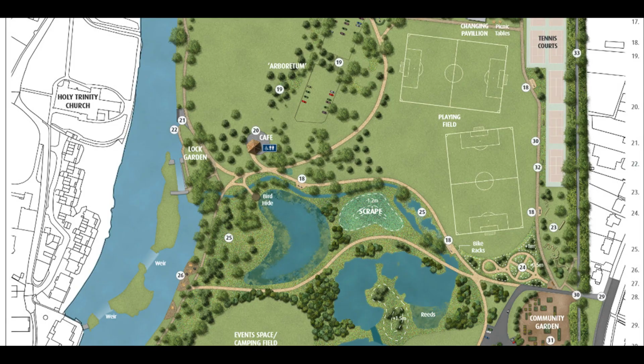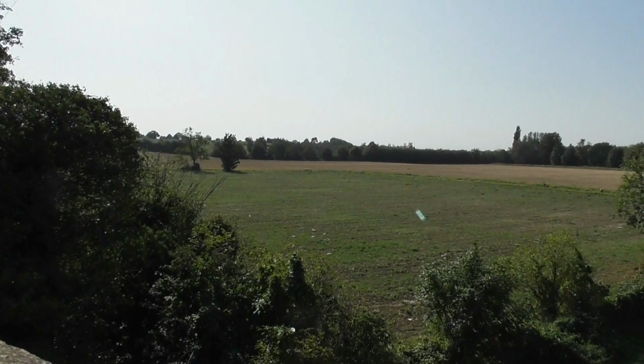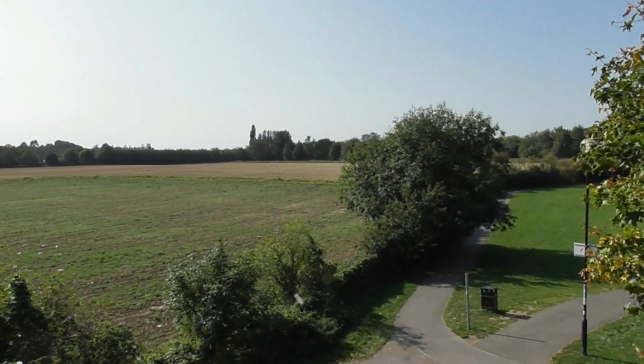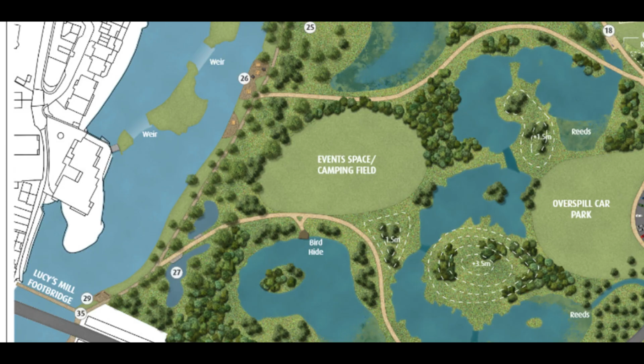Towards Seven Meadows Road, you can see one of the two proposed new cycleways, which would lead straight to the foot of the steps of Lucy's Mill Bridge. But there is nothing on the plans, which do need to find quite a lot of funding, about the ramps you've just seen. The ramps that would make Lucy's Mill Bridge a bridge for everyone.